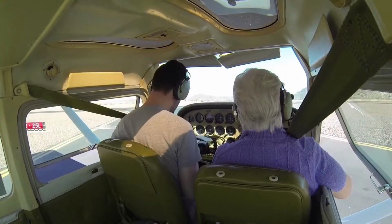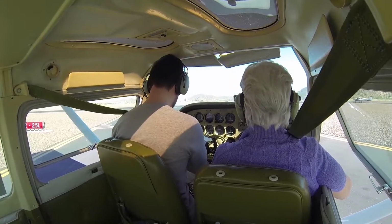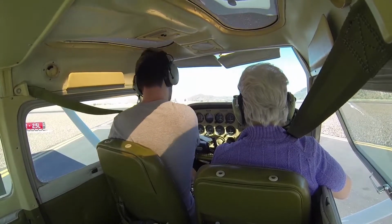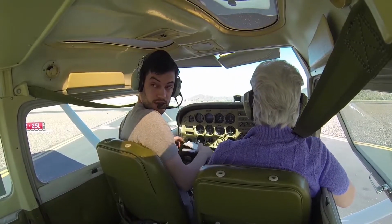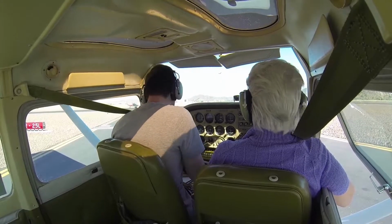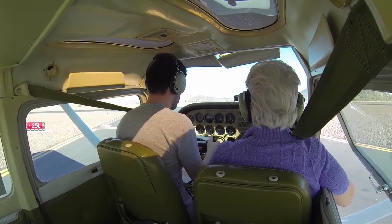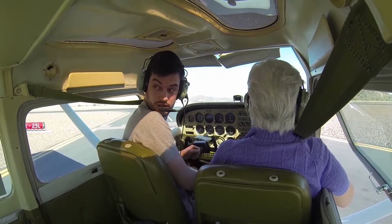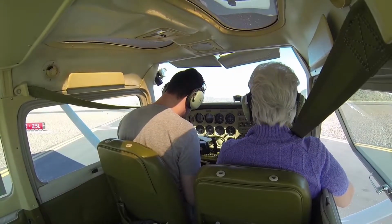Perfect. Before takeoff: parking brakes set, we've got that manually done by our feet. Cabin doors and windows closed and locked. Flight controls free and correct, so we're going to pull back, up, that's up. That feels nice and correct. And we're going to check back and look at the rudder. We're good.